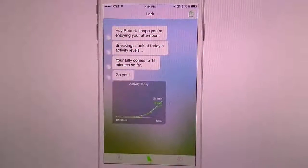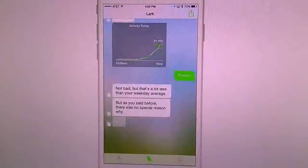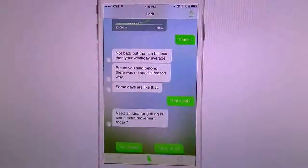Now it's going to see how many minutes I've done, what I've done as far as activity. It's going to say a little bit less than average, nothing special, some days are like that. Pick your answer. If you want an idea, so let's pick yes.